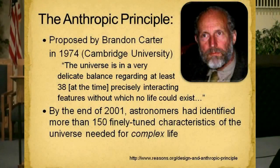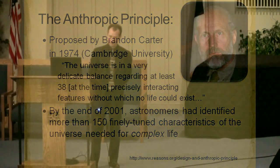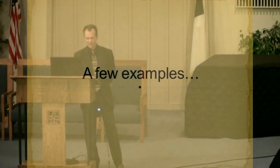Back in 1974, Brandon Carter from Cambridge University started noticing certain special things about the universe. The universe is a very delicate, balanced place regarding at least 38 precisely interacting features without which no life could exist. By 2001, astronomers had identified more than 150 finely tuned features of the universe needed for complex life to exist.